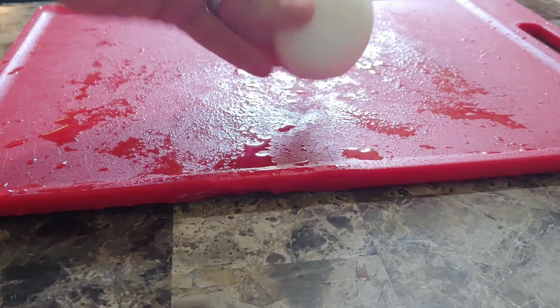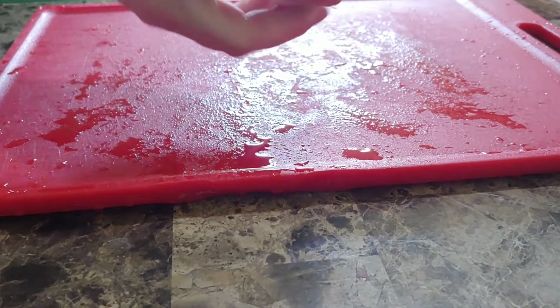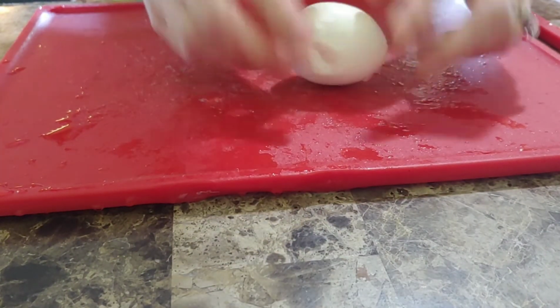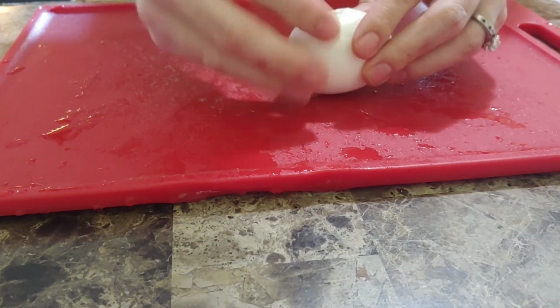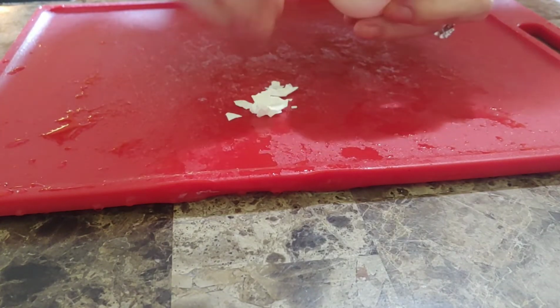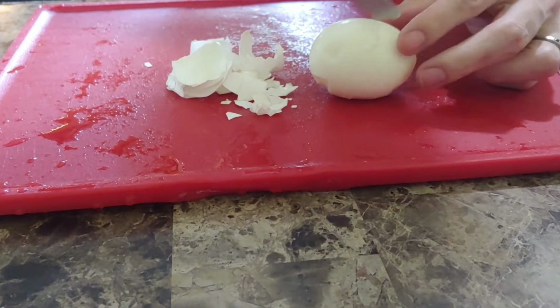All right, so here we have our medium egg, and how the soft egg turned out, I'm a little bit scared to open this one up, but let's just see what we got. Oh, I have a feeling it's gonna be bad. Let's cut her open.